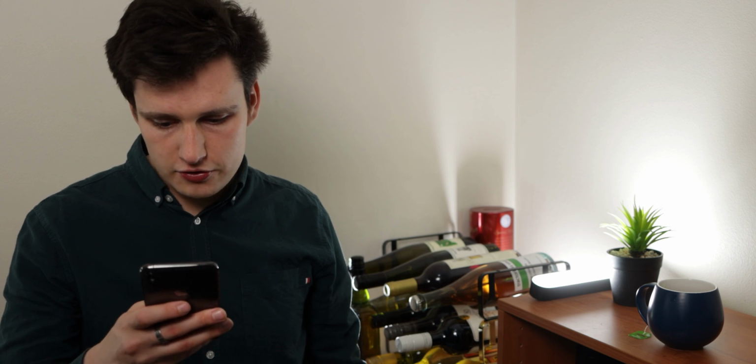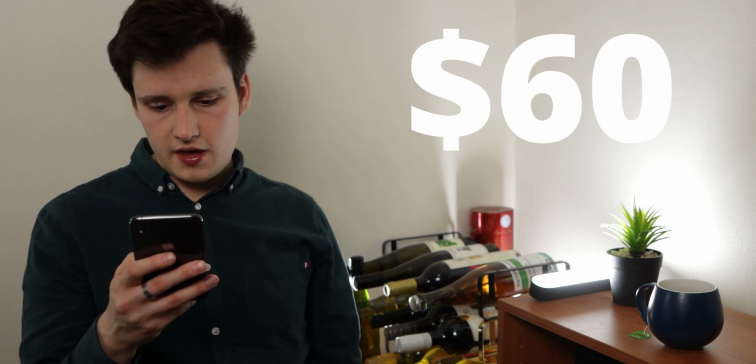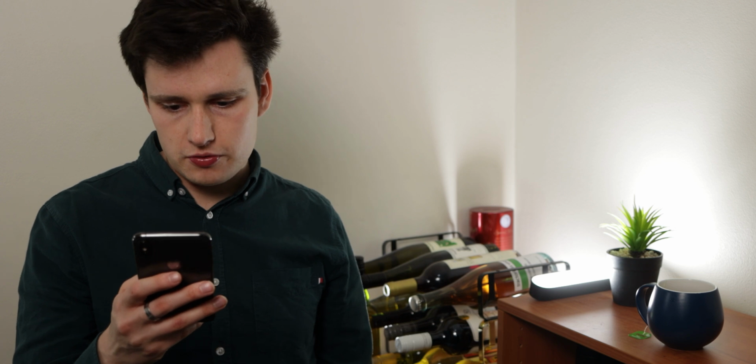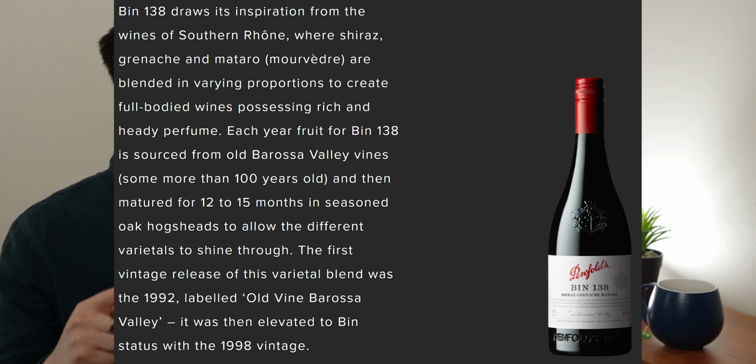The next wine in the series after the Bin 128 Coonawarra Shiraz is the Bin 138 Shiraz Grenache Mataro from the 2019 vintage, coming in at $60 a bottle. The Bin 138 Shiraz Grenache Mataro from 2019 draws its inspiration from the wines of the Southern Rhone, where Shiraz, Grenache, and Mataro, or Mourvedre, are blended in varying proportions to create full-bodied wines, possessing rich and heady perfume.